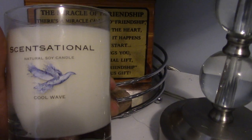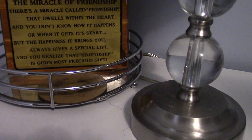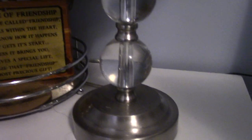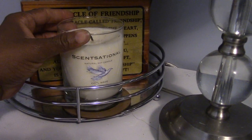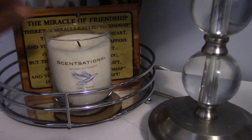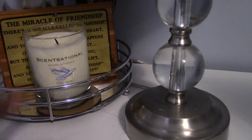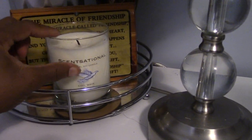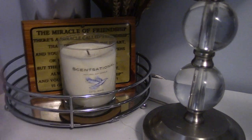So yeah, I just have this candle. It hasn't been lit yet, but it was white, so I figured it'd go good with the decor in here, and it smells good. I don't know, it kind of smells like a musk type of smell, like a manly smell, if I can say that. Let me see. Yeah, it's got a manly smell to it, but it smells really good.